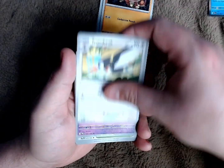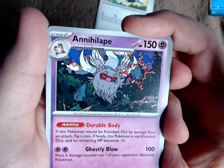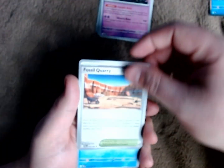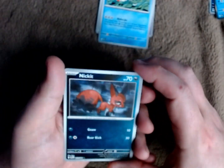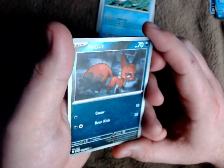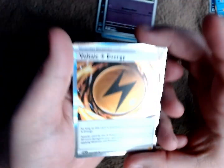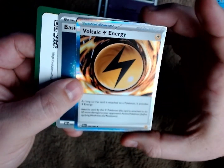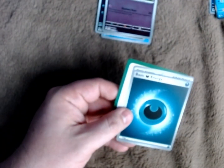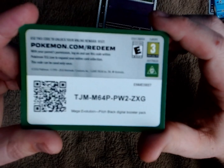Bronzor. Primate. Ooh, I like the artwork on that one. That looks really nice. Look at that. Keep going. Here we go. The foil. Kind of a light foil. Interesting. It's almost like a matte finish, which is kind of interesting. More Shadow. And Voltic Energy with the foil. Really cool card still. Really, really good. These packs were great. We did get like the big pulls, which is totally fine. It's a new set. Right now it's just getting what we can get. And we did get some really nice cards. There's that Basic Energy. And then here is your code.